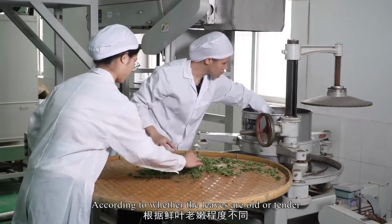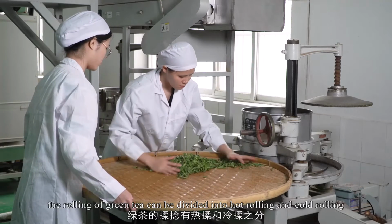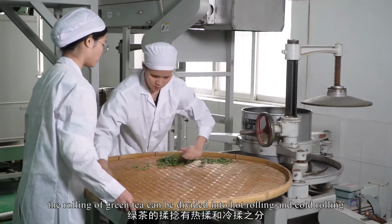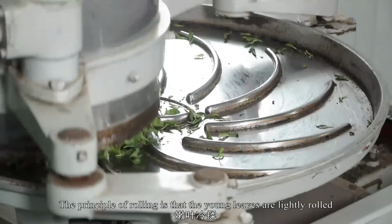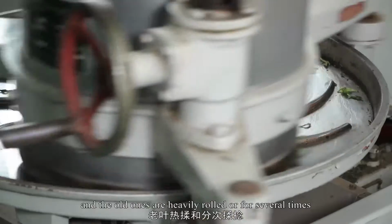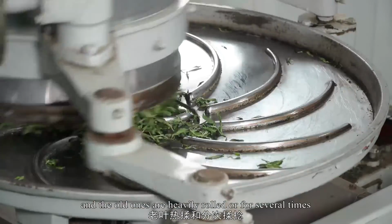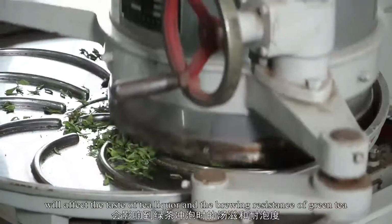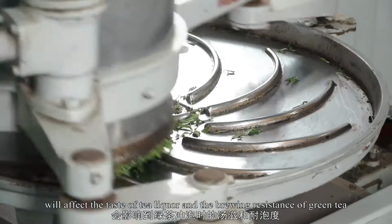According to whether the leaves are old or tender, the rolling of green tea can be divided into hot rolling and cold rolling. The principle of rolling is that the young leaves are lightly rolled and the old ones are heavily rolled, or for several times. The degree of cell breakage during rolling will affect the taste of tea liquor and the brewing resistance of green tea.